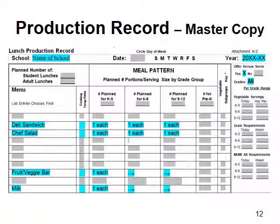Let's start with the daily lunch production record. Here's an example of the top half of the record, where you record what is planned for the day. Before discussing how to complete the record, I would like to talk about creating a master copy, so you don't have to write the same information every day.